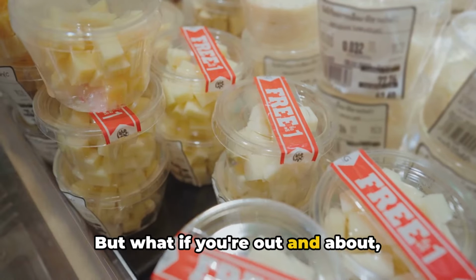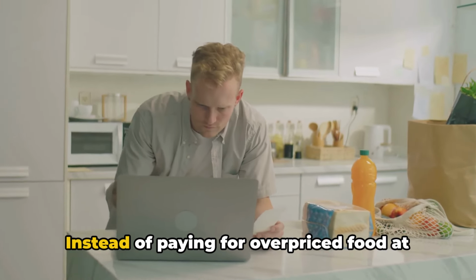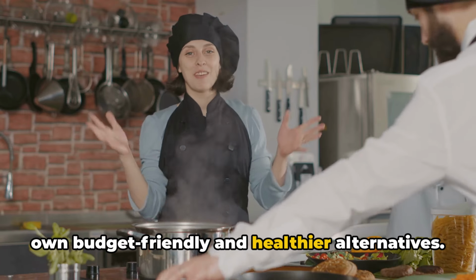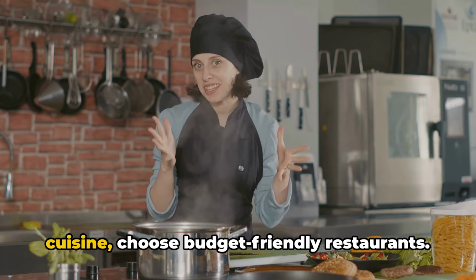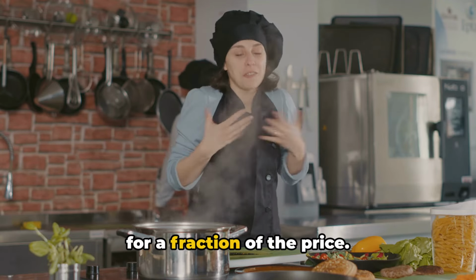But what if you're out and about exploring? Well, packing your own snacks is a great way to save. Instead of paying for overpriced food at tourist hotspots, you can munch on your own budget-friendly and healthier alternatives. Now, if you're keen to try the local cuisine, choose budget-friendly restaurants. They often offer the same quality of food for a fraction of the price.